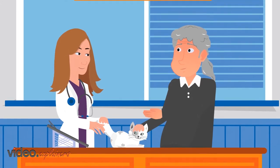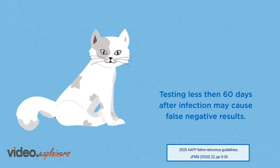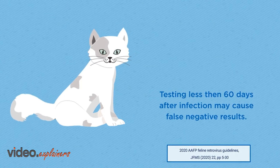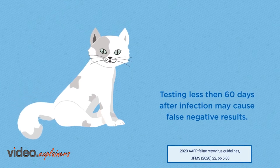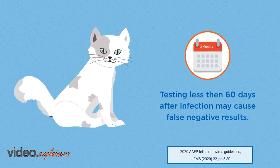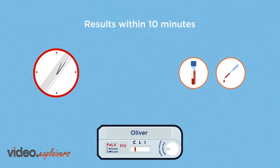That's great. The FIV test we use is an antibody test. False negative results are uncommon, but can occur if the test is performed before antibody concentrations are high enough to be detected. Most cats produce detectable antibodies within 60 days of an infection. That's why we are retesting Oliver today, despite his previous negative FIV result.